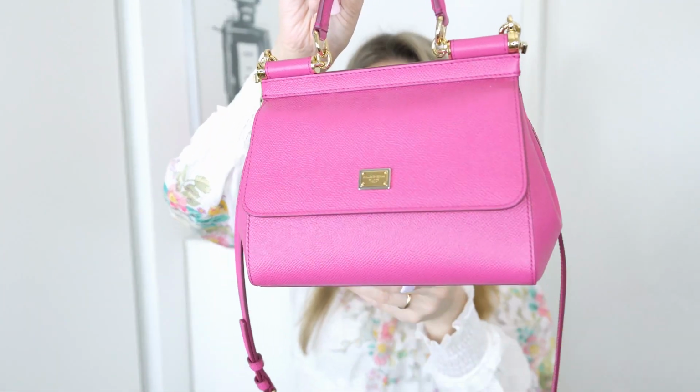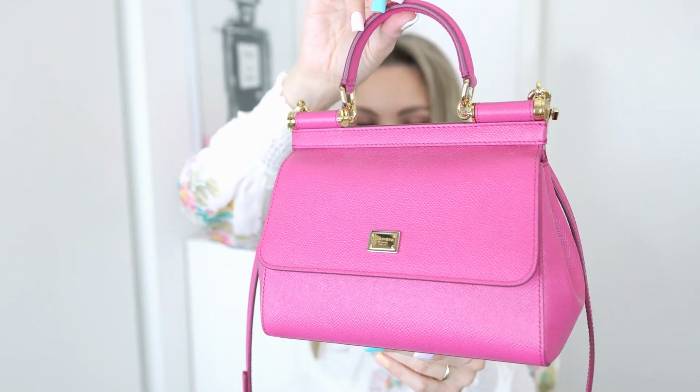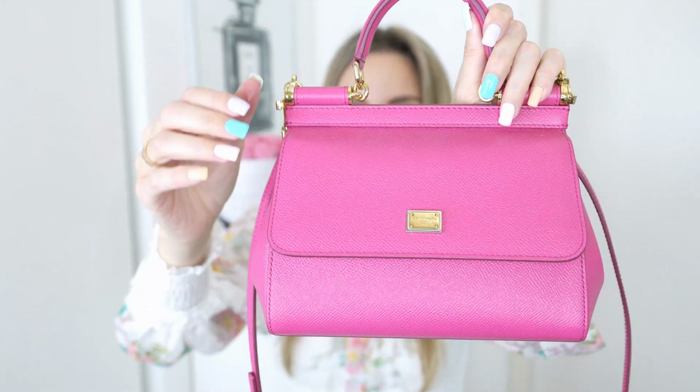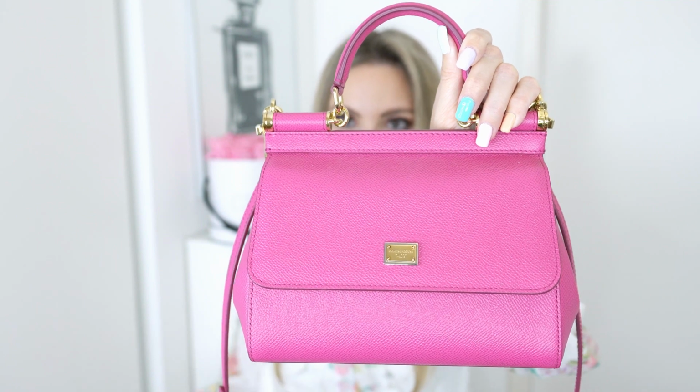Let me also show you my small Sicily bag up close, my little pink baby. I love this handbag so much. This one I actually purchased last year during our stay in Miami, and I'm just so happy that I did. At that time I've been lusting after a small Sicily bag for quite some time, and when I saw this beautiful vibrant pink color, I just couldn't resist. I think the color is so gorgeous. You can also see it has the same leather, so it's really durable, so beautiful in my opinion.